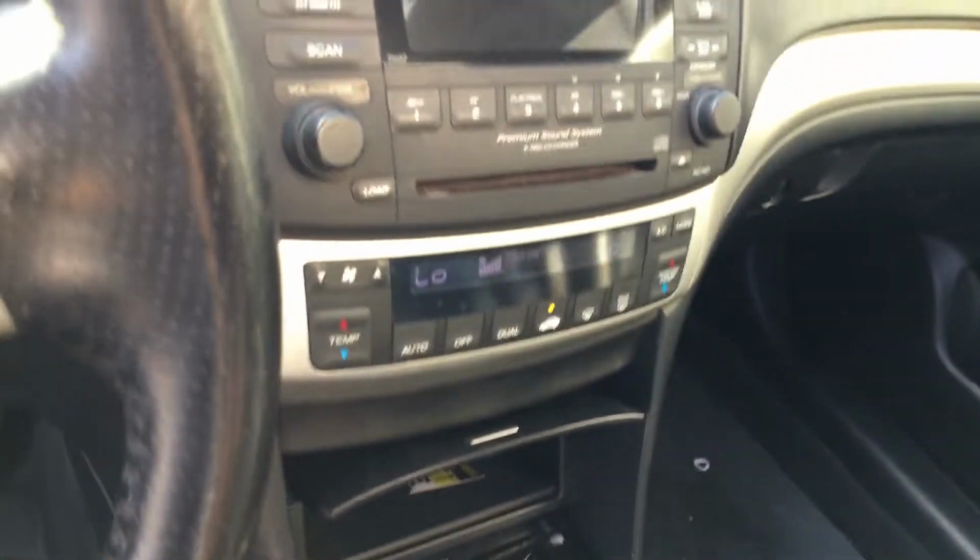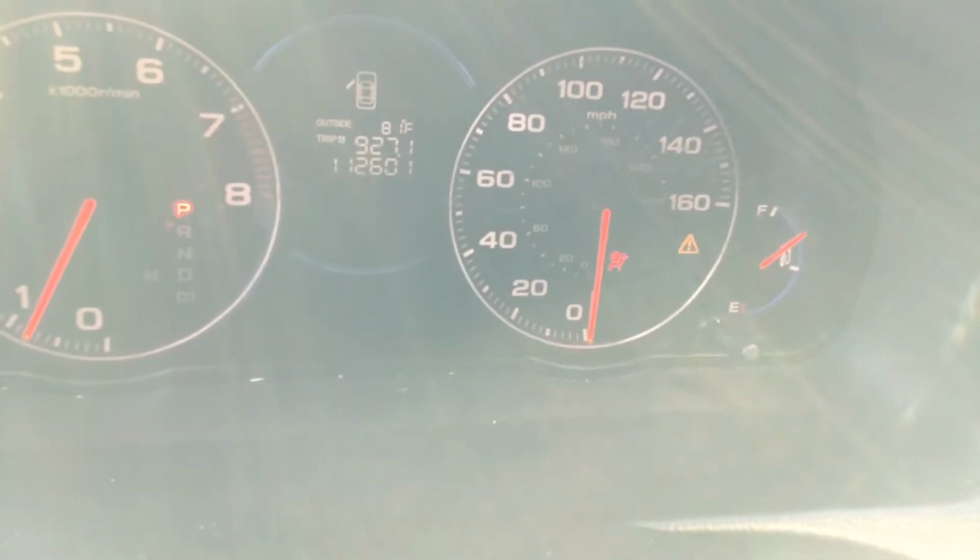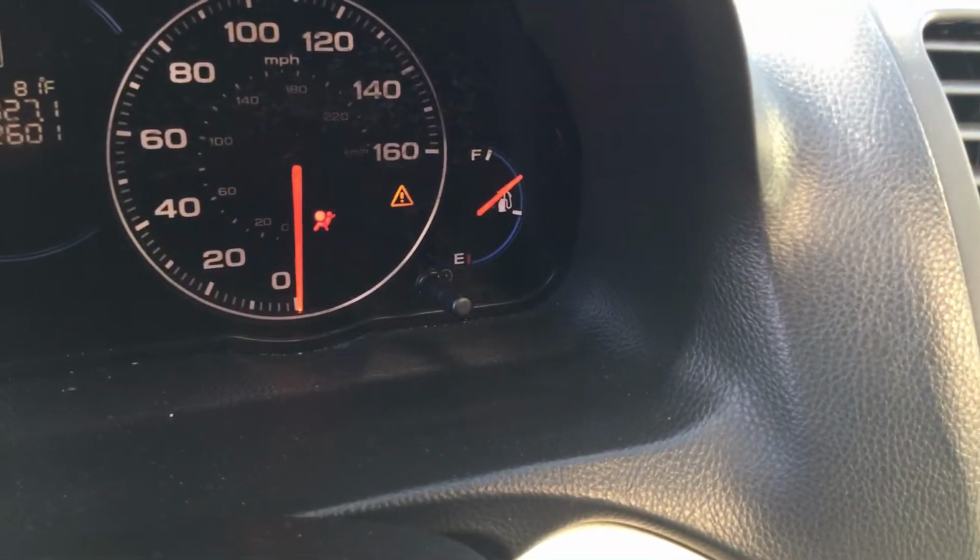AC controls and radio look good. The dashboard is not cracked. The AC is blowing ice cold. Here are the miles, 112,000 miles. The airbag light is on.